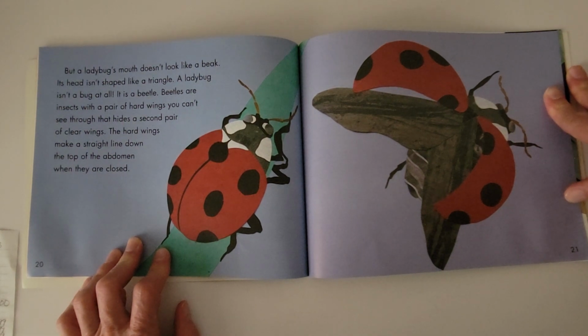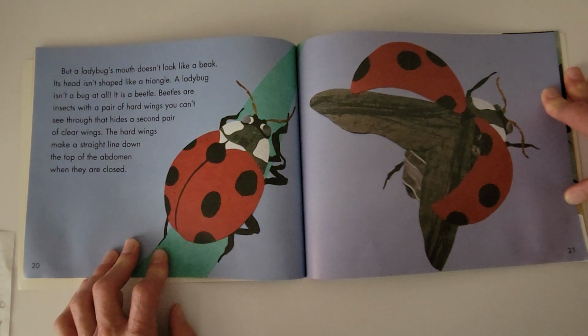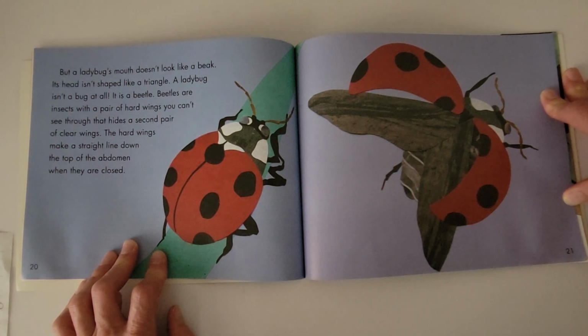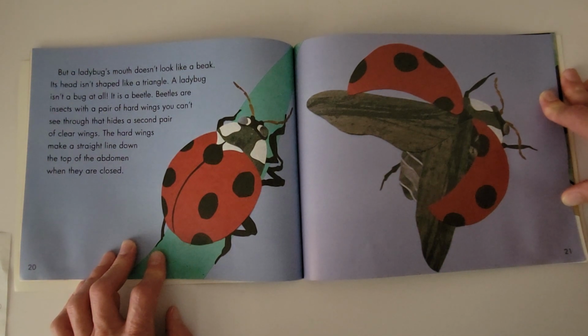But a ladybug's mouth doesn't look like a beak. Its head is shaped like a triangle. A ladybug isn't a bug at all. It's a beetle. Beetles are insects with a pair of hard wings you can't see through that hides a second pair of clear wings. The hard wings make a straight line down the top of the abdomen when they are closed.